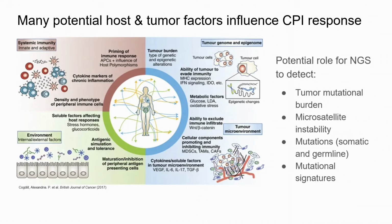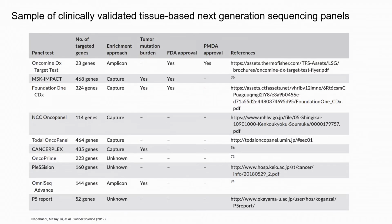And really the focus of my talk is on next generation sequencing. Of course, there are other orthogonal methods, specifically immunohistochemistry, which are now routinely used in several disease settings to select treatment for these patients. And this is again from a recent review a couple of years ago showing all the different hallmarks of response to immunotherapy, or the conditions of response to immunotherapy. But what I really wanted to focus on are the hallmarks that might be tractable through next generation sequencing profiling technologies. And I'm going to take these one at a time.